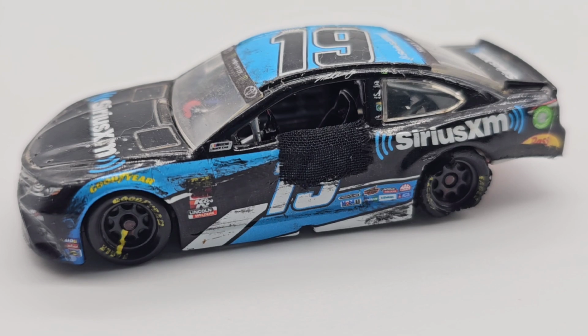Hello everyone and welcome back to another custom die-cast review. Today we have Martin Truex Jr.'s 2019 Dover race win from the SiriusXM car.